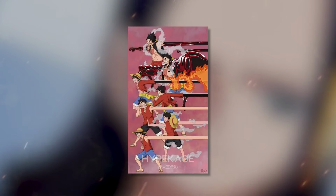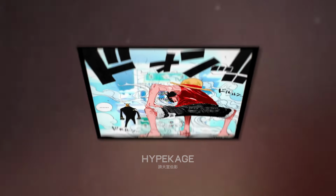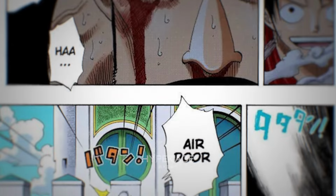Here's a breakdown of each gear technique. Luffy first used Gear 2 in the Enies Lobby arc during his fight against Blueno, where he boosted his speed and strength by pumping blood faster through his body.